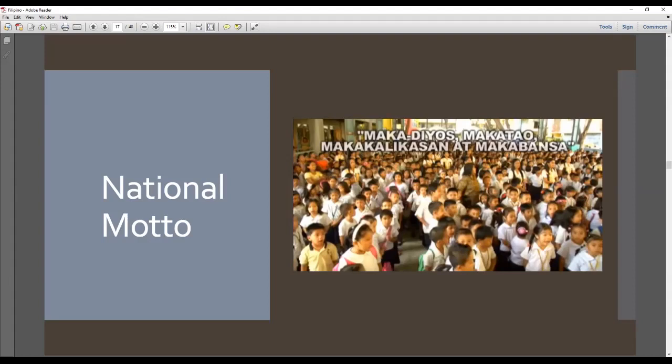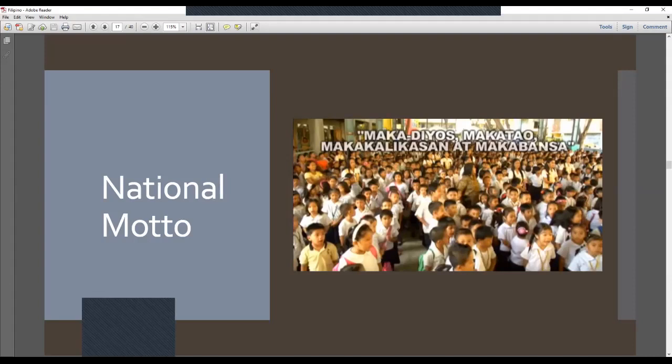Humane. Tama ba? Makakalikasan, environmental, and makabansa, nationalist. Okay? But if you look at these qualities, which would best describe us as Filipinos, lahat ba yan present sa atin?